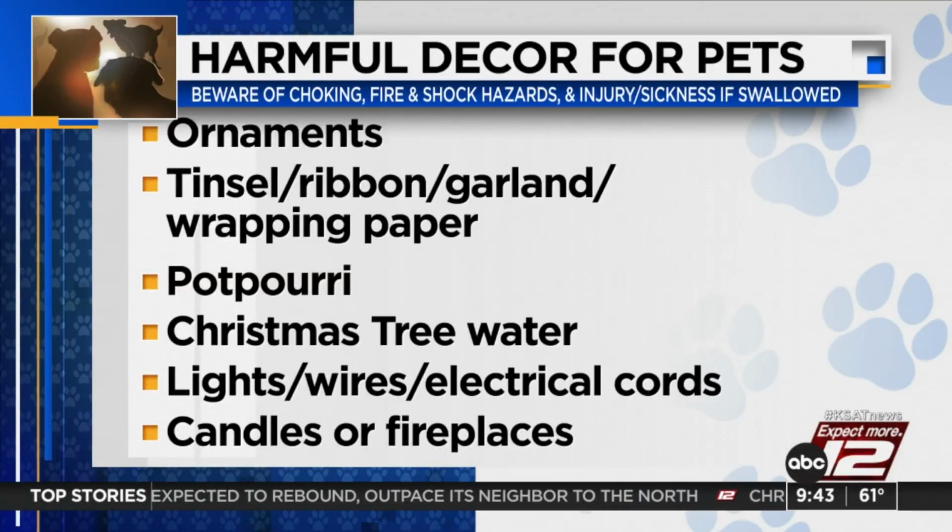And then also the wires and extension cords, kind of like Christmas Vacation. You don't want any cats or anything chewing on those cords and getting a shock, which could be even more fatal than just the shock itself. Wow, and that's just around the tree area. Yes, ma'am. And then just candles in the fireplace. You want to keep your pets away from those things. Those flames can obviously hurt your pet, burn them. And then if they knock a candle over, catching anything on fire could be harmful as well.